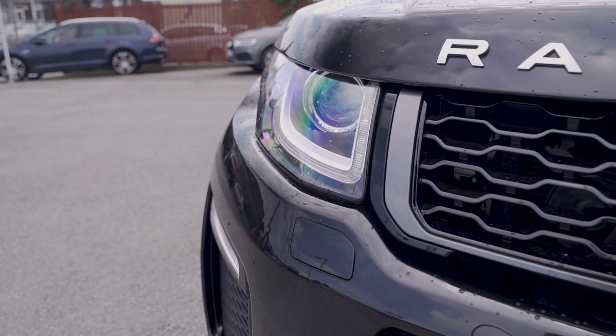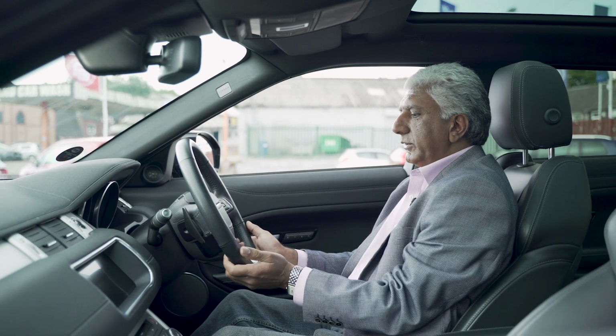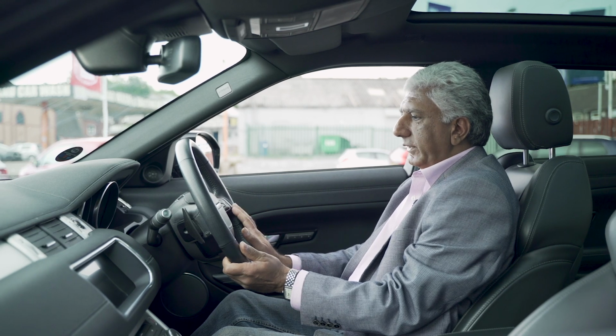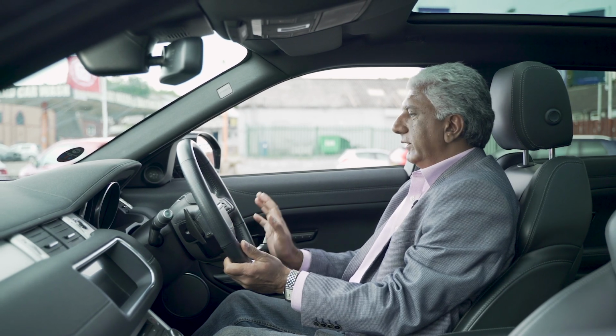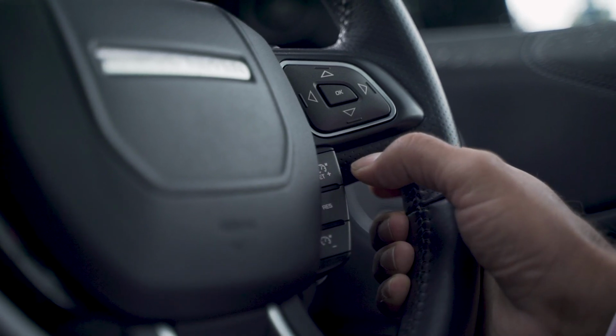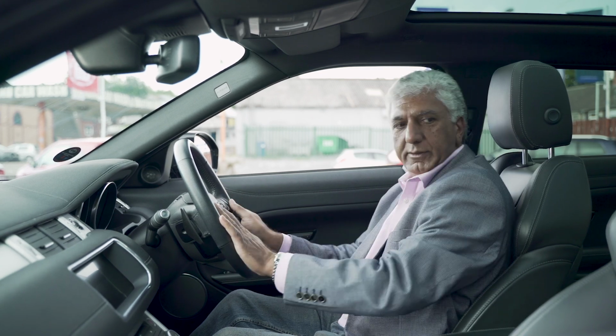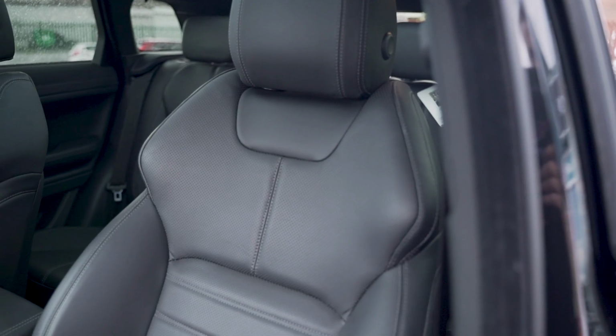Let me show you around inside of the car. What a fabulous driving position this is, all on this multifunctional steering wheel. You've got all the controls on here, you've got Bluetooth connection, you've got cruise control with adaptive cruise, lane assist, emergency braking, absolutely fantastic. Beautiful leather seats all the way around. These are heated seats as well, so heated seats buttons just there.